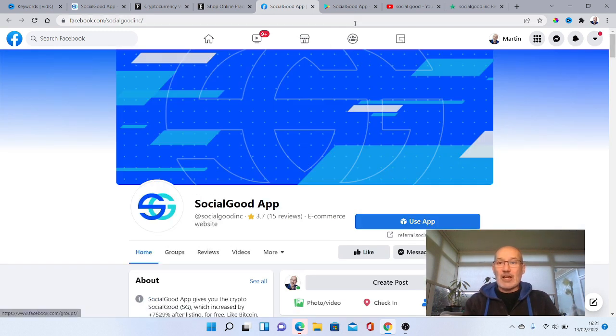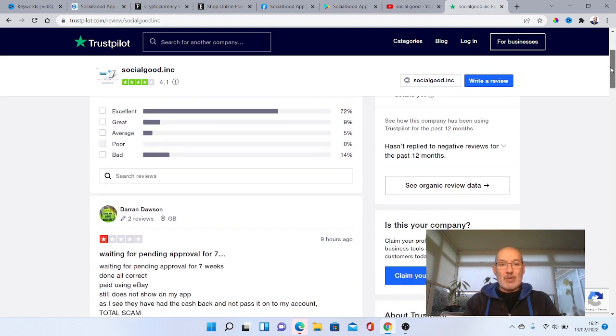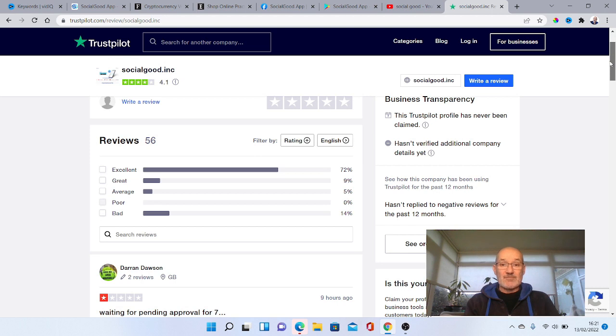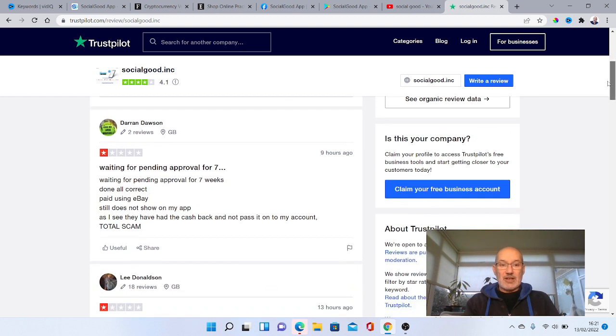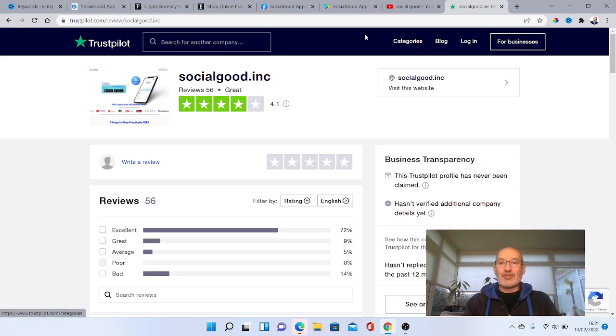So let's go over to Trustpilot. This is another good way of finding out whether a site is good. It's only got 56 reviews, which is a bit disappointing, but a 4.1 grade here, so that's not too bad. One thing is they haven't claimed their Trustpilot profile, so that's a little bit of a negative, but I think there are too many positives to outweigh it. As you can see, they've had over 80% either great or excellent on their reviews, but some of these are obviously saying it's a scam, that sort of thing. So have a read through and check that out before you join.